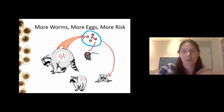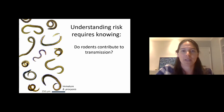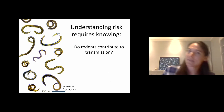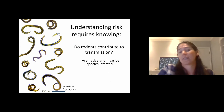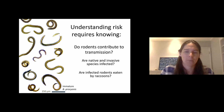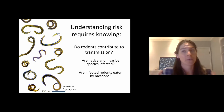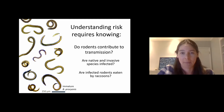And so to move on to this next question, are we seeing worms in rodents? So our next step in understanding risk, linking up this life cycle, you can ask, do rodents contribute to this transmission? In particular, which rodents are contributing? Is it equal between native and invasive species? And even more important, if these eggs are just being picked up by rodents, but the rodents never get eaten by a raccoon, they'd actually be a dead end. So are rodents actually eaten by raccoons?